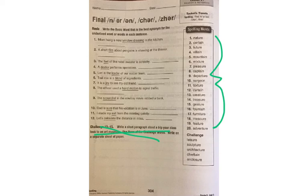Number 1, Mom hung a new window dressing in the kitchen. Well, a new window dressing is a curtain. And curtain is number 12. C-U-R-T-A-I-N, curtain.